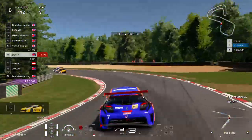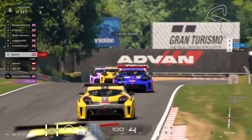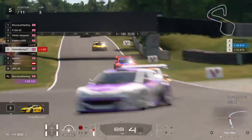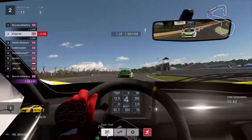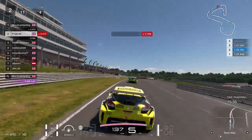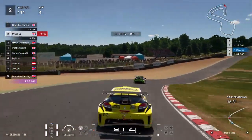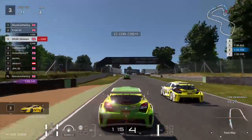And Jainho is having an absolute mission in the fast car, up to 6th place. He's only 1.4 away from the leading pack after starting in 12th. Great effort from him. The Dominator's decided to retire into the pits. It's a shame for him. But Bruce Lee Harding leads the way now. Whilst all that was kicking off, Gibb got past P. Gibb. And Bruce Lee would love a race victory.